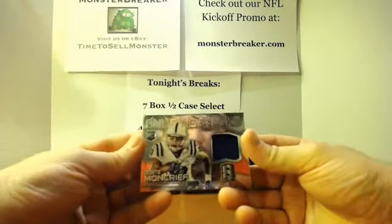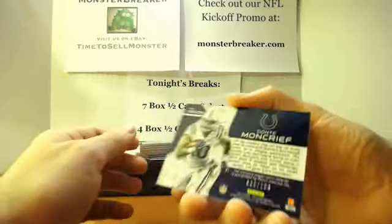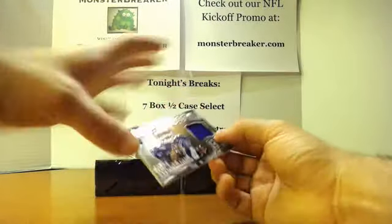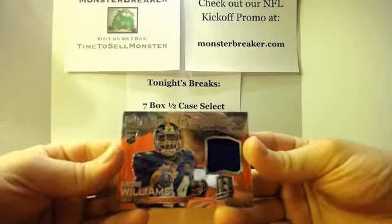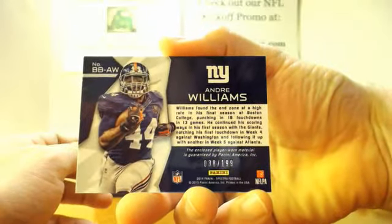Donte Moncrief for the Colts, jersey card, rookie. Building blocks, so it's going to be number 38 of 199. Andre Williams, building blocks, jersey card for the Giants. Number 38 of 149.